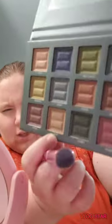So, we're going to take this Bella Pierre palette, and we're going to go in with this shade called Taupe. It's right there. And we're going to put that in the crease. It's a nice transition shade.